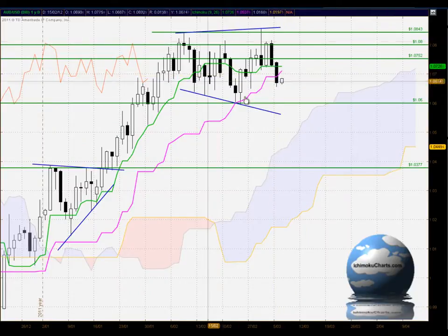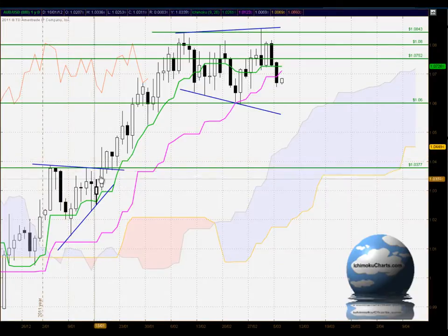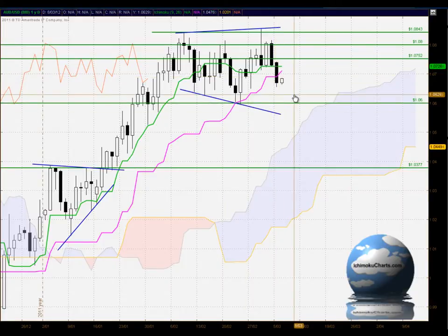So at the moment we have this market trading within this very large congestion area after trending very nicely in a very efficient manner with a strong series of higher peaks and higher troughs. Very volatile trading at the moment. If the market does come down and find support down around 106 or just below, we could even see the market bounce and trade back up to the 108.43, so a lot of volatile trading.